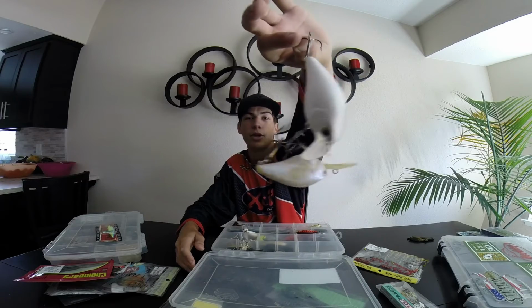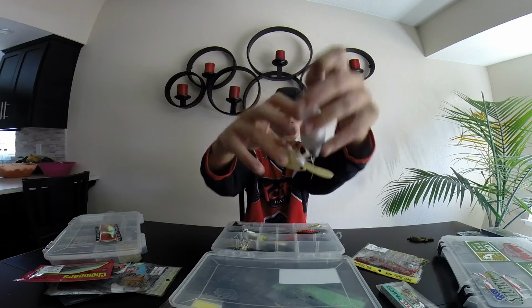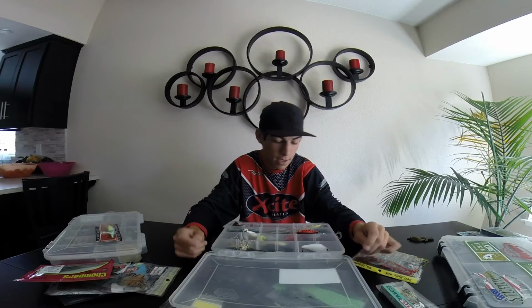There we go. We have a deep diver and a shallow diver. This is their new fat CBSRs right here. This one right here, they got MTB. Caught a couple fish on that. I haven't really thrown it that much, but the couple times I have thrown it, I have caught fish just bouncing around off of the rocks.